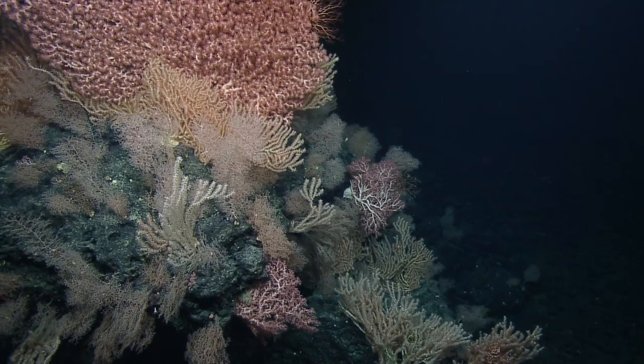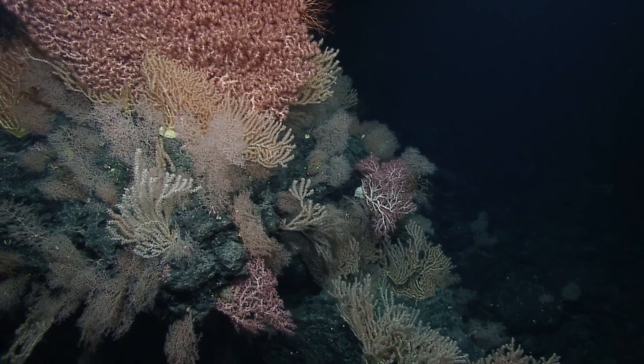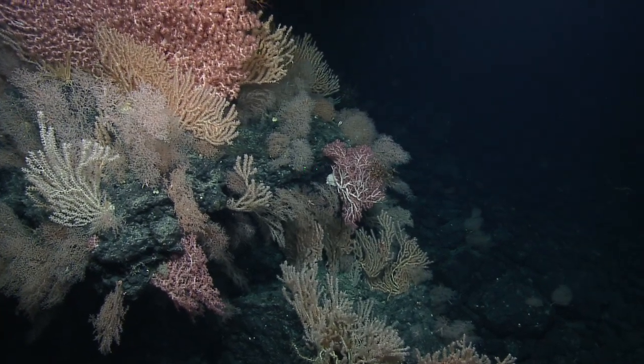Do you think the bubblegum coral is old because of how big it is? Absolutely. Whenever you get corals around to those large sizes, typically they're upwards of hundreds of years old. Wow.